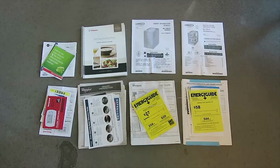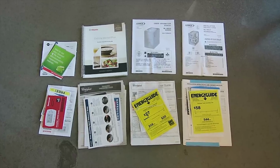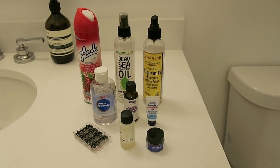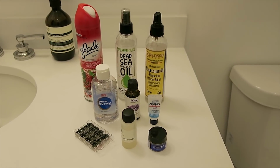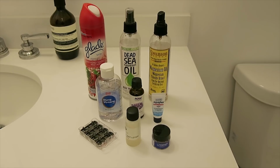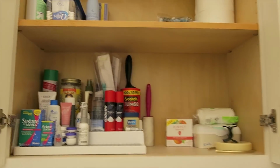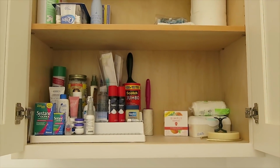It's day 8 and I am getting rid of 8 sets of warranties, manuals, and user guides. It's day 9 and I am getting rid of more unused things from my bathroom. Most of these came from the bathroom cabinet that you've already seen, so it looks a little bit better now.